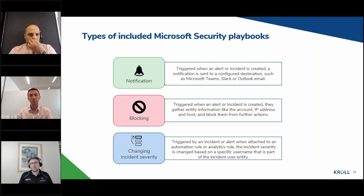So when we say playbooks, what we really mean is a logic app, but the way that logic apps execute is step by step, so effectively operating as a playbook. You build your logic apps as you would a document as to how you want to handle an incident. And the three main areas that we see these being used: you've got notifications, triggered when an alert or incident is created. So go and send this into Microsoft Teams if it's something extremely critical, or email if it's less critical or you need it to be routed into an ITSM system.